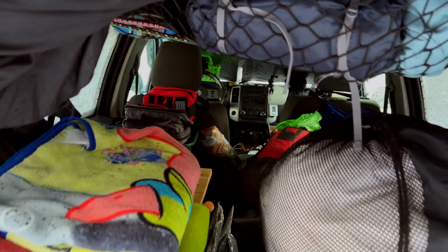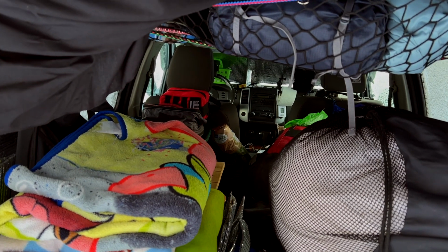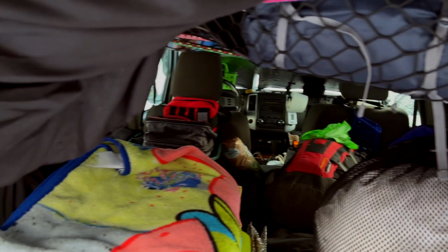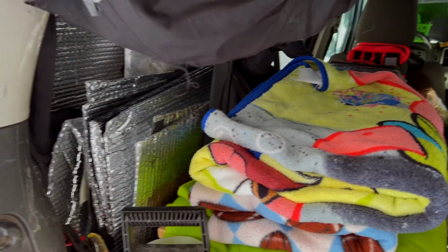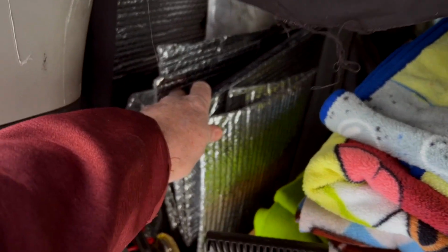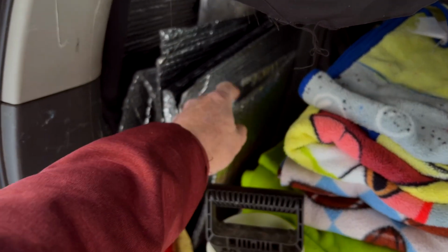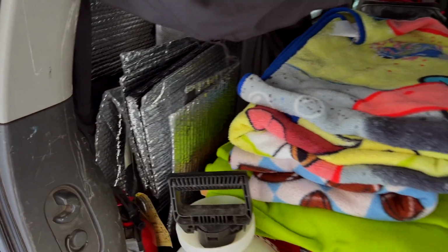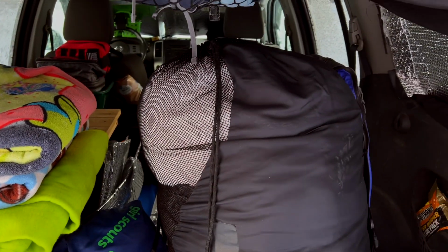And then the rest of the stuff that we're going to do just involves getting in the back of the Nissan here and showing you guys some of the stuff that you need to just make life a lot easier. A little sneak preview. This is something that you're really going to want to pay attention to. This stuff is super handy, malleable, and can be used in lots of different ways. It's just Reflectix. So let's dive into it.